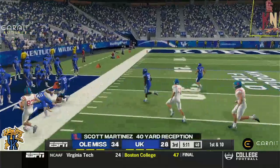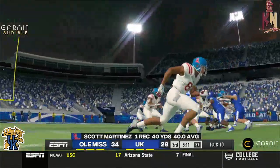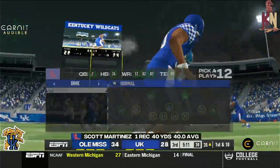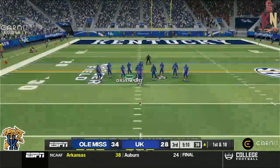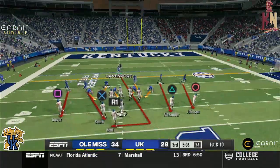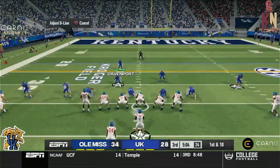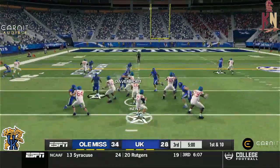5 wide. Throws on a run, and he's got his wide receiver. The 50. He's knocked out of bounds at the 35. First down. Not complete. Now it's first and 10 after the big pass play.